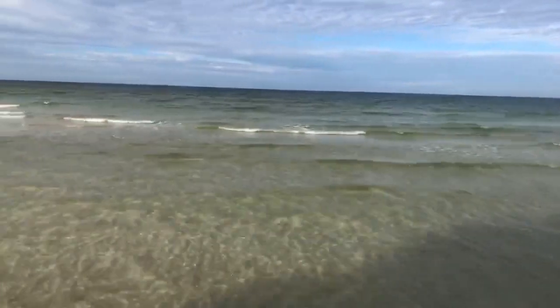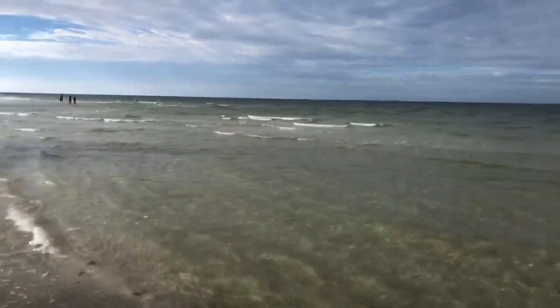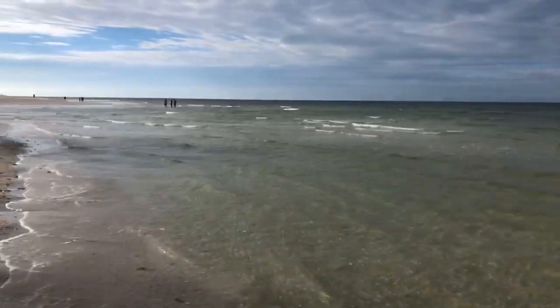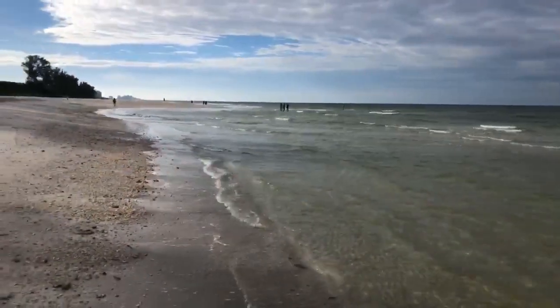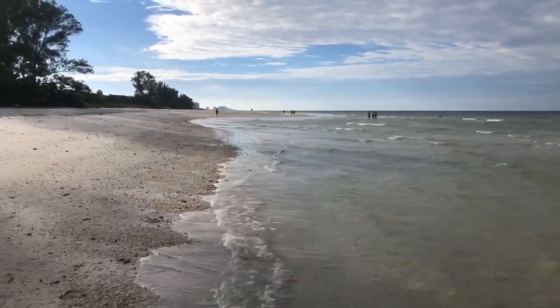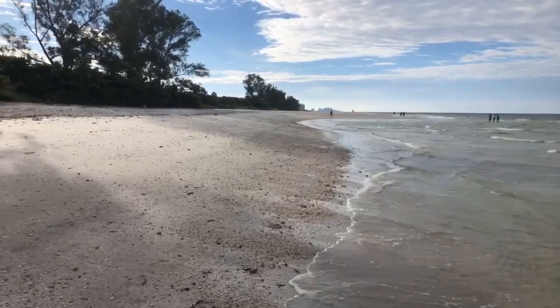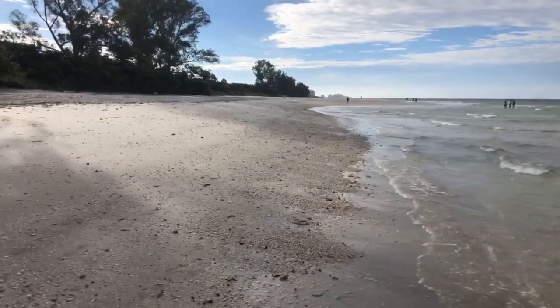Look at that. Gorgeous out there. Looking out, that's looking down out to the southwest. Panning around to the south. It's supposed to rain later today, so get out, get your beach time in early if you want to go to the beach today in southwest Florida.